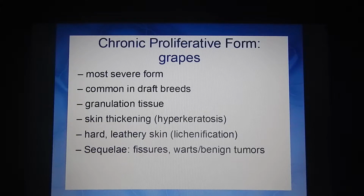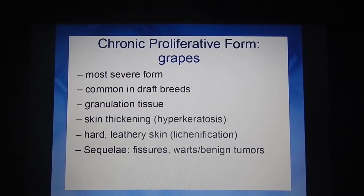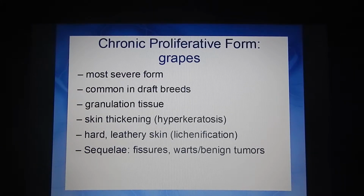The worst form is the chronic proliferative form, also known as grapes. This is the most severe form, and it's common in draft breeds. It is characterized by granulation tissue, skin thickening, hyperkeratosis, hard, leathery skin, lichenification, and sequelae for this one are fissures from the skin hardening or skin thickening and constant movement, and also warts and benign tumors.